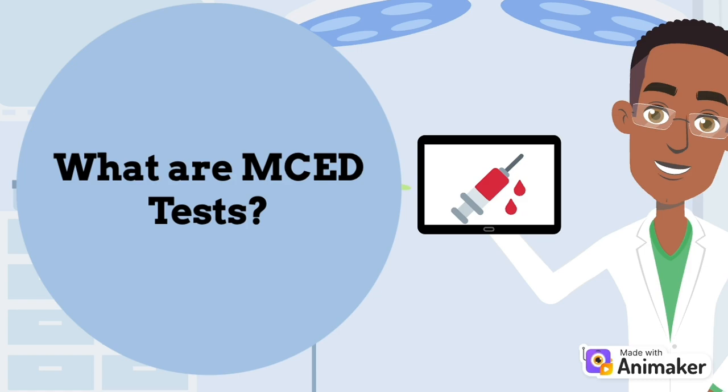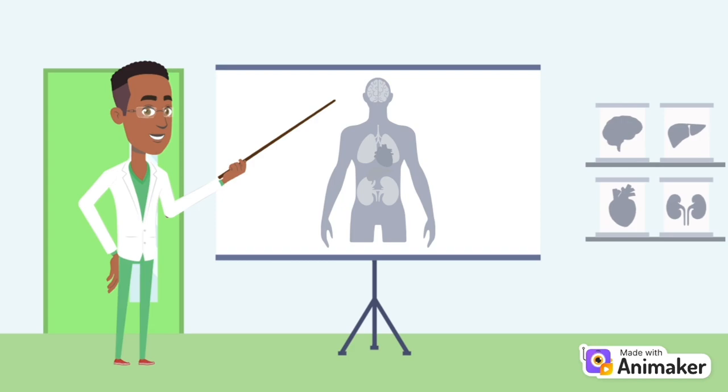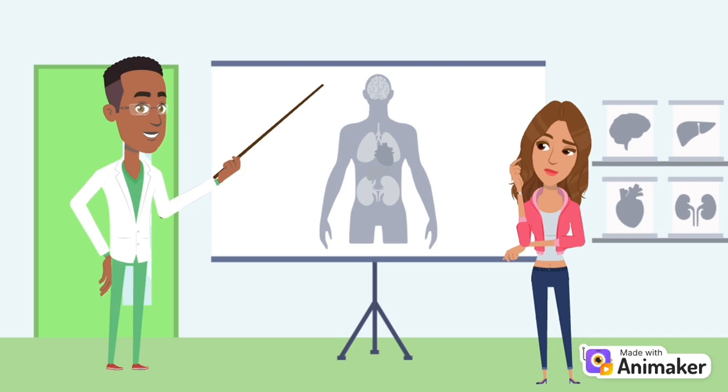MCED tests are liquid biopsy tests, which means that they use a sample of blood to detect cancer cells. For example, when cancer cells undergo death, they are broken down and released from the tumor and into the bloodstream. So a blood test is then able to detect these pieces of DNA from the cancer cells. Since these tests are relatively new, only about 20 tests are in development. However, these tests are quite promising as they are able to detect cancers in the pancreas, prostate, breast, kidneys, liver, and lungs.